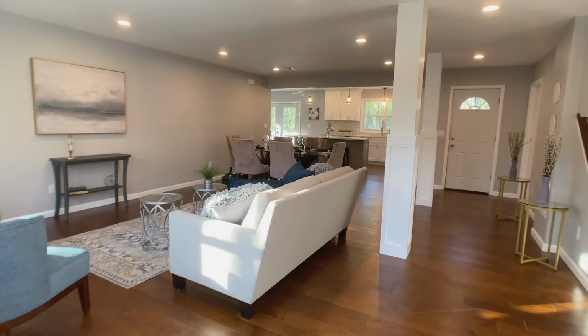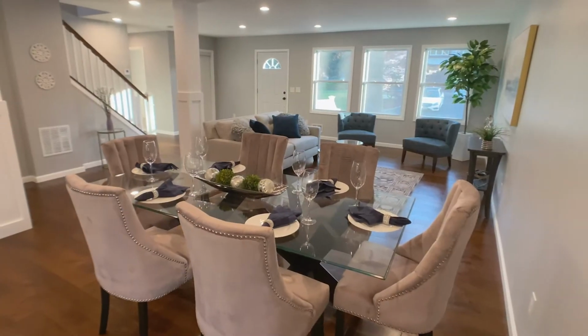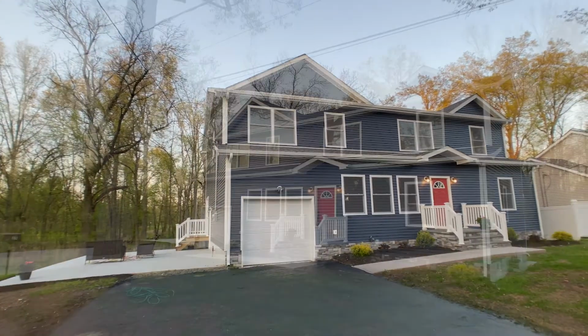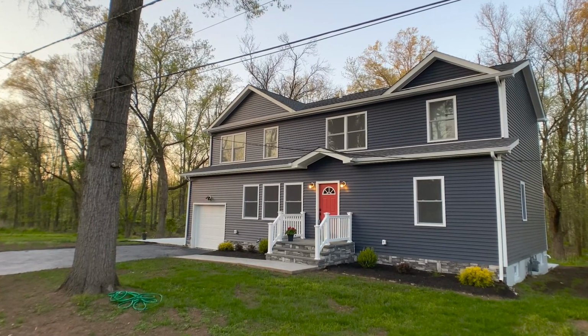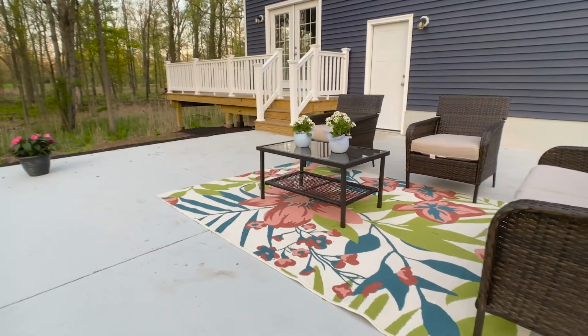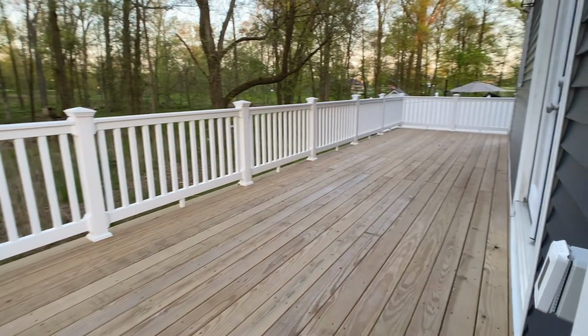Right into this fully renovated 5-bedroom, 3.5-bath home with an open floor plan and contemporary color scheme. Built from the foundation up, this home features a new roof, gutters, siding, windows, 2-zone HVAC and insulation. The rear deck and patio overlook a huge private 1.7-acre lot on a cul-de-sac.